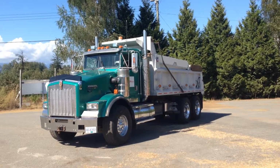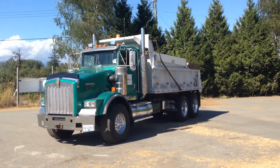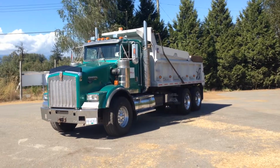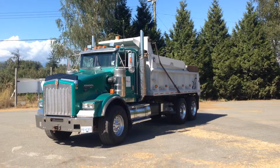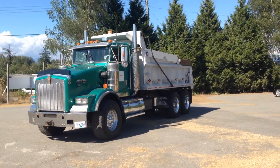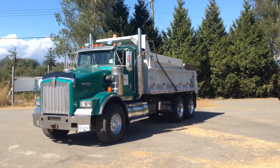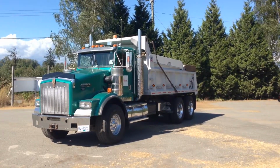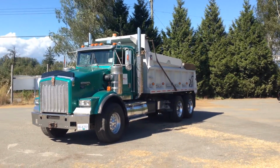Today I'm going to show you this 1998 Kenworth T800 dump truck with a K-line transfer box with high lift gate. It has 1,110,441 kilometers. It has a Cummins N14 460E Plus engine, 460 horsepower. It does have a Jake brake and full diff locks. It has a 15-speed Eaton Fuller transmission, RTO 16915.